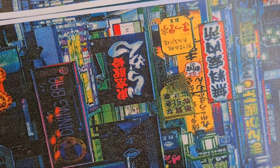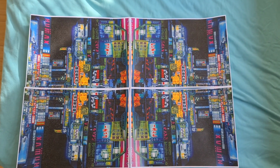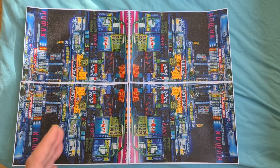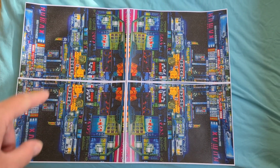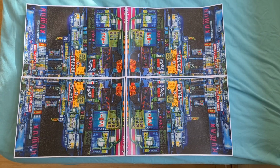So anyway, that's turned up interesting. I actually think I should have enlarged it maybe more that way, even though I wanted some of that there. I think now we can call it quits.